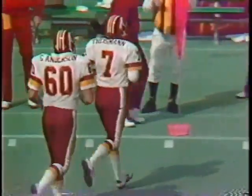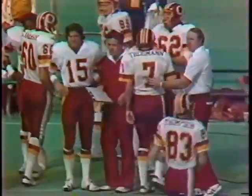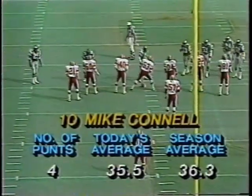Bernard Wilson, Roynell Young defending on the play, and Theismann didn't have much to throw to that time. No, he sure didn't, and it all started on 1st down. He ran a play on 1st down, lost yardage, ran another play on 2nd down, and came up with that 3rd and long, which is very difficult to do against the Philadelphia Eagles.